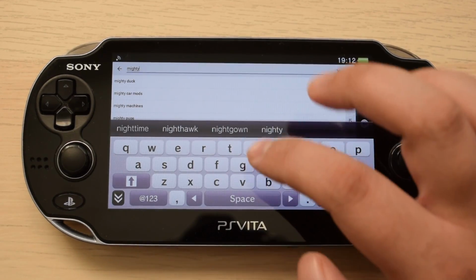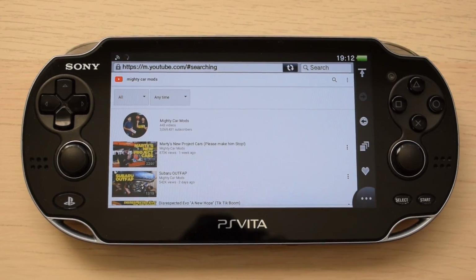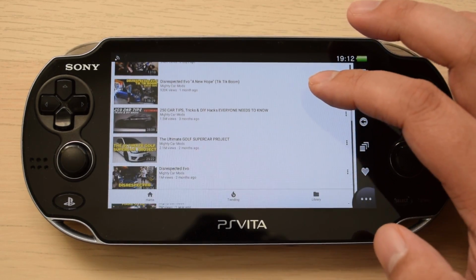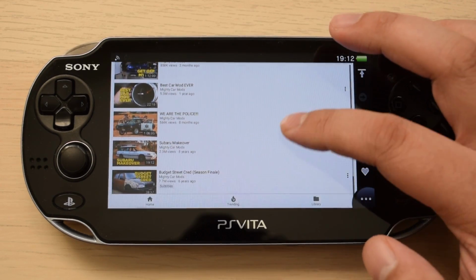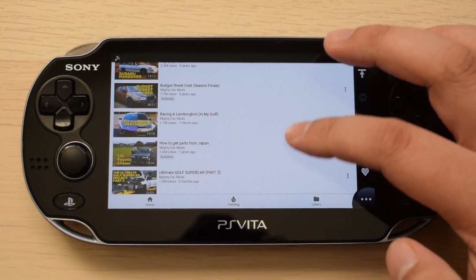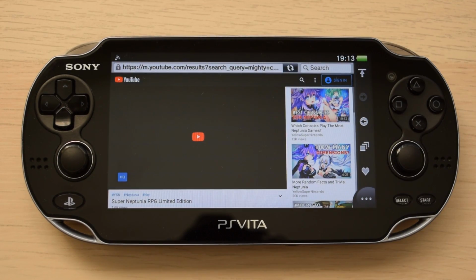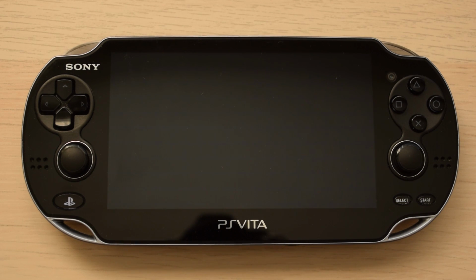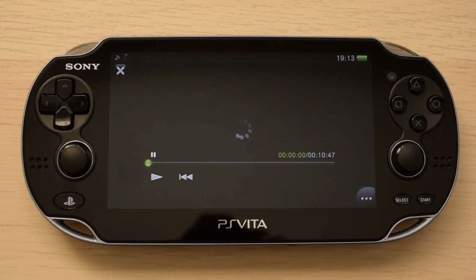It is worth mentioning that 60 frames per second video is displayed in 30 frames per second. Depending on what you're watching, that may be an important detail to know. I don't know what the resolution of the video is that's being played back, but the Vita screen is 960 by 544. My guess is that the video plays back at 480p, which is probably the reason why 60 FPS videos are played back at 30, since YouTube only plays 60 FPS at 1280 by 720 and higher. But who knows? It didn't really look pixely like 480p though, so it's just a guess.